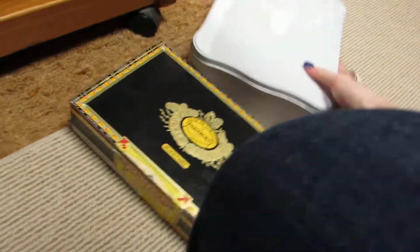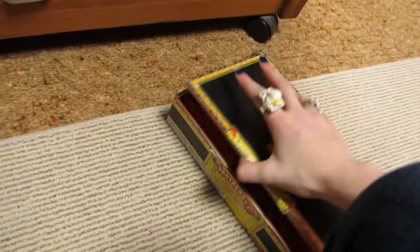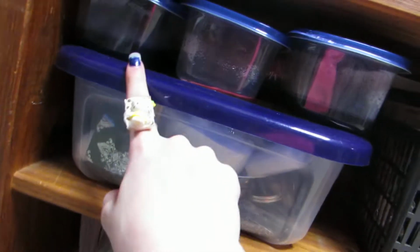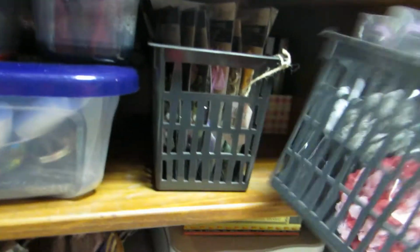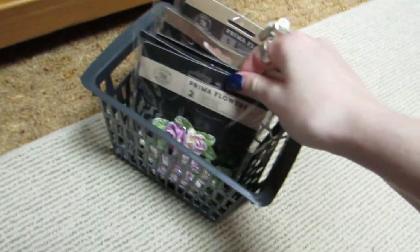This is a tool cookie box, and then this is my Chinese chopsticks, which I use for crafts, and I also eat a lot of sushi, so yeah. This is my handmade jewelry. These are dyes. There's miscellaneous stuff in the back, like albums, and then these are just more of those little crates, and they're the larger packs of Prima. So they're in here in order of what I have them. That kind of stuff.